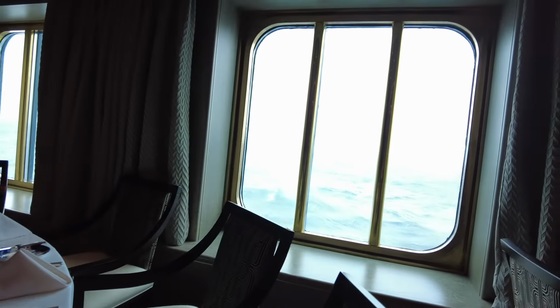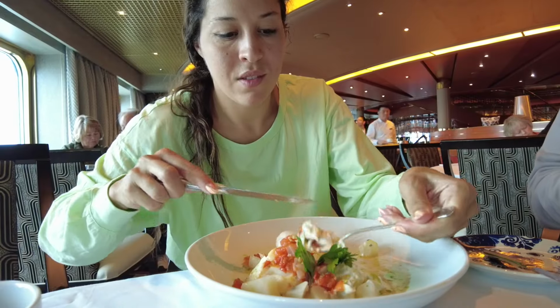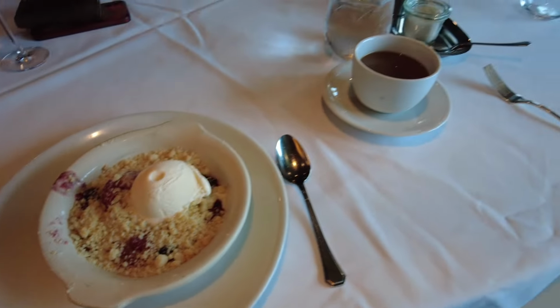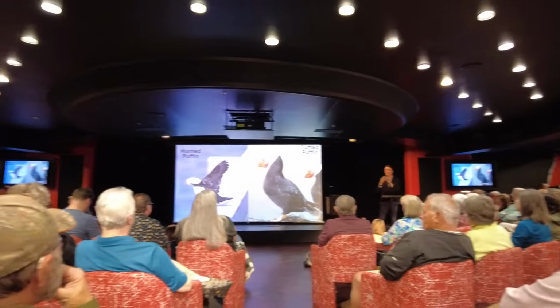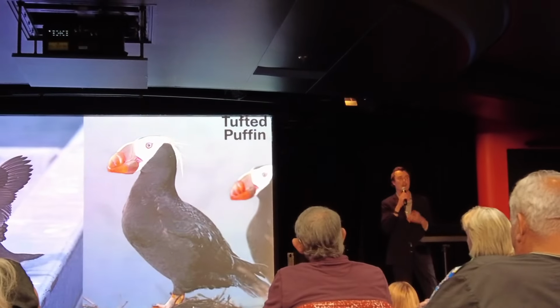I ended up going to the Alaska brunch after my massage, where they had Alaska-inspired menu items and, of course, fish. After lunch, we headed to the Rolling Stone Lounge to learn more about the wildlife we would be seeing at sea.